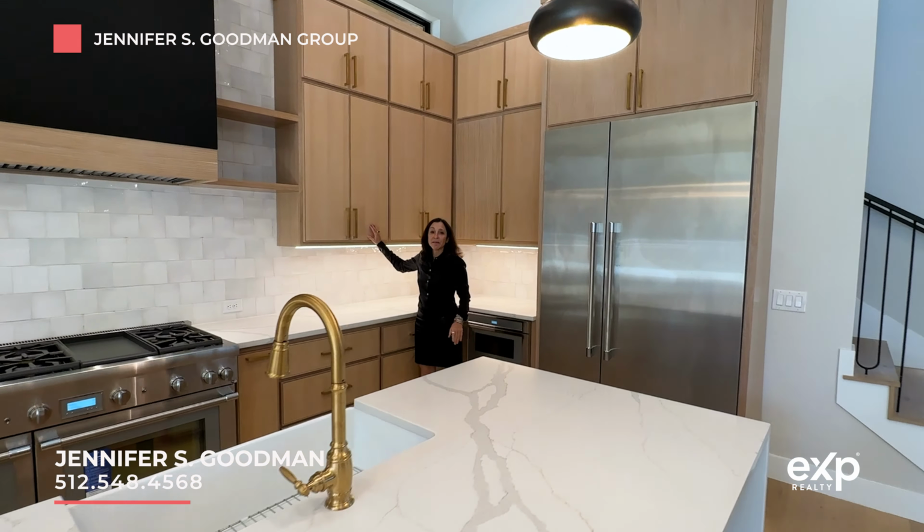Now, these cabinets are something special. You can see they are exactly the same as what we saw in our kitchen. However, what they've done is they've created an undermount lighting fixture, which means at night when you enter, you do not need all your lights on.